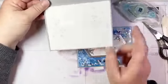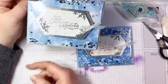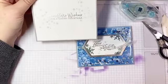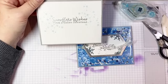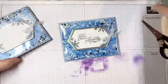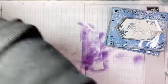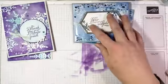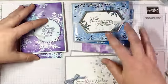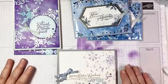And then on the inside, I heat emboss. I don't often heat emboss on the inside of my cards, but this was so pretty and sparkly, I just couldn't resist. So I heat embossed another sentiment on the inside in silver and then added some more of those little snow flurry stamp images. All right, you like those? I hope you do. Let's just pop those on and I'll bring them all back so you can see the finished product all together. There we go.